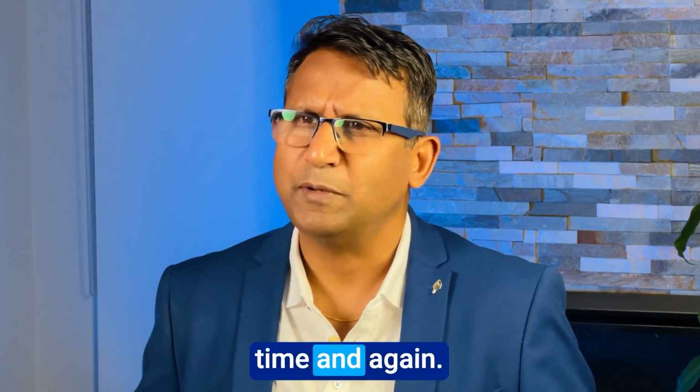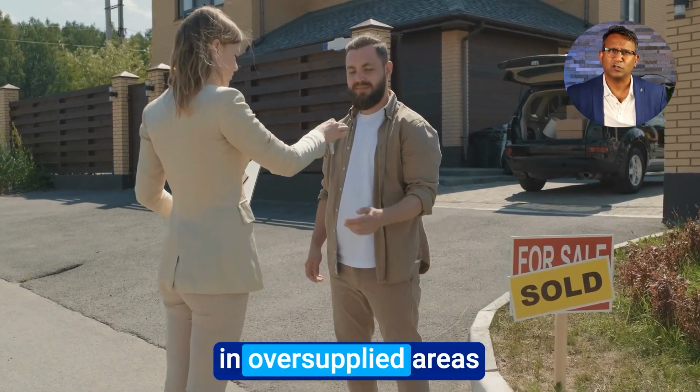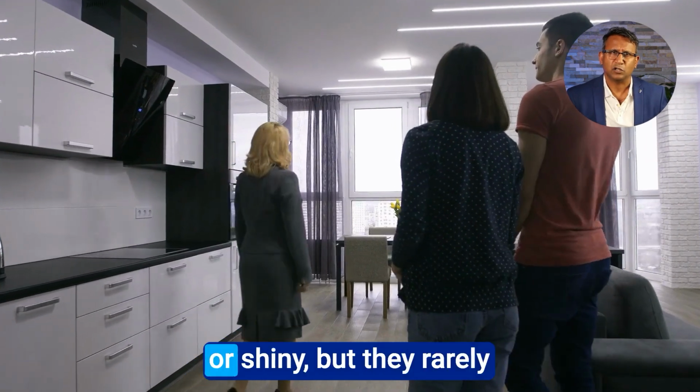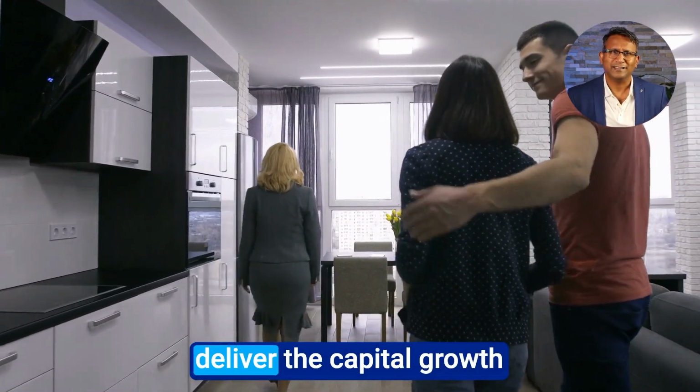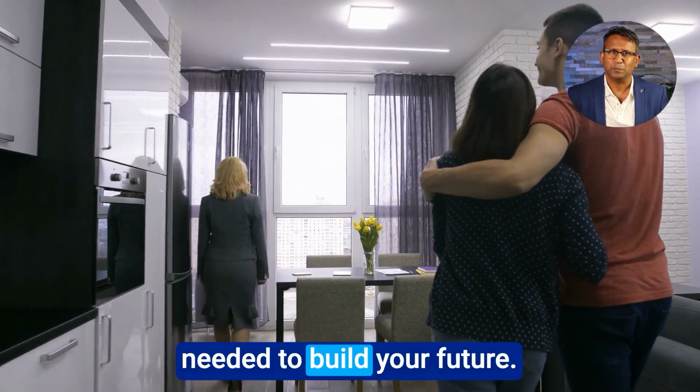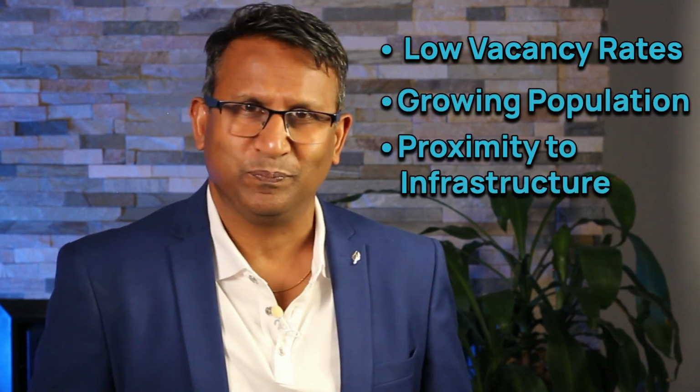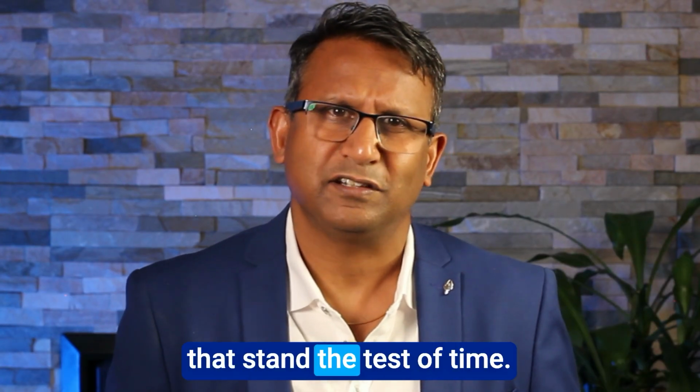I've seen a mistake time and again. Investors buy properties in oversupplied areas or new ones nearby. They may seem convenient or shiny, but they rarely deliver the capital growth needed to build your future. Instead, focus on properties with strong fundamentals. Look for low vacancy rates, growing populations, and proximity to infrastructure. These are the investments that stand the test of time.